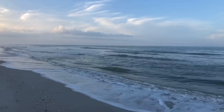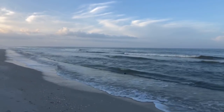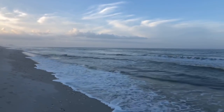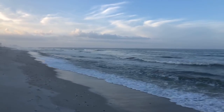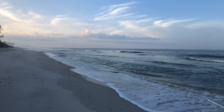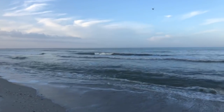But as I'm walking along the beach here, I can definitely feel the effects of the red tide. I can smell it, I can feel it in my eyes. Not really strong, but it is there, that's for sure. Is it a little further out in the Gulf and blowing in? I don't know. Is it here at our shore? I don't know.